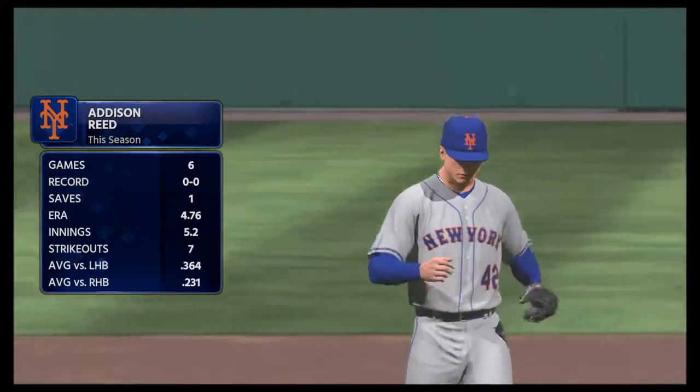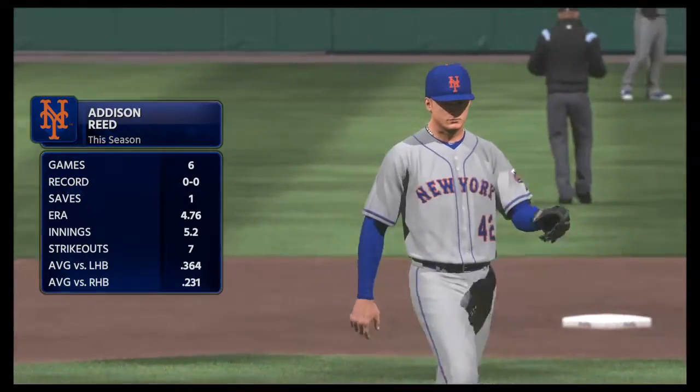Your attention, please. Now pitching for New York, number 42, Addison Reed.